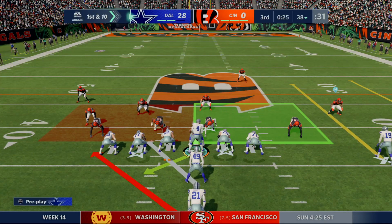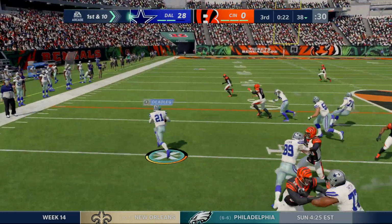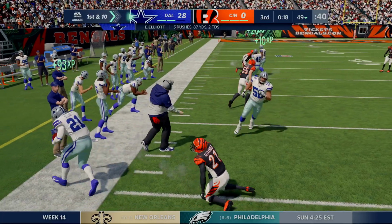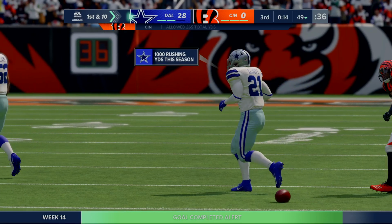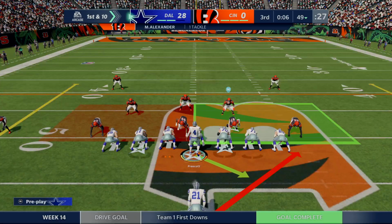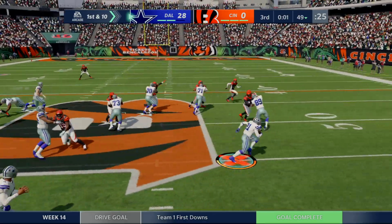About set for this next drive by the Cowboys offense. They'll start the drive with Elliott. And getting this just shy of midfield, they'll spot it at the 49. Right off the bat, it's a first down to start the drive, 12 yards. Alexander. A gain of 12. First down, Cowboys. They keep on the ground with Elliott.